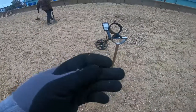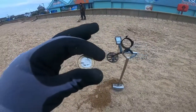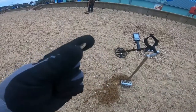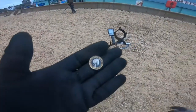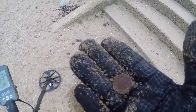Oh, at last. My first nugget of 2020. It's taken me this long, and this is our 3rd trip out since the new year. It's taken me until my 3rd trip out to get a nugget. Oh, thank God. Right, let's see if we'll find a second. Well, this one was coming up as a 15-16, and that is another 20p. It's getting as good as the E-Trac, this machine.